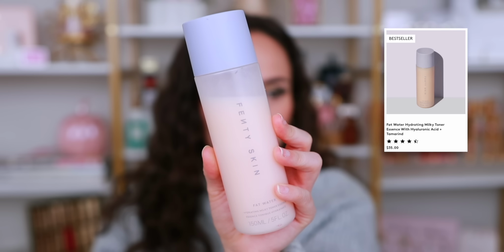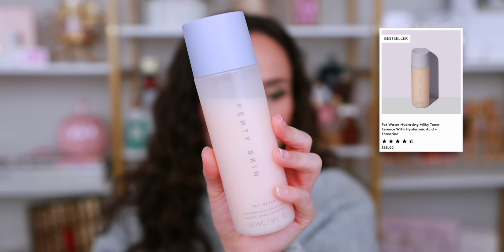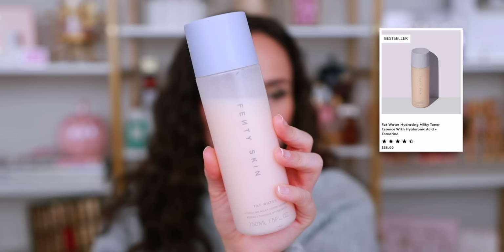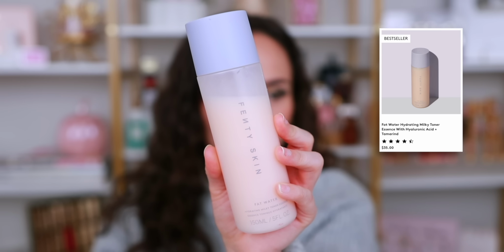So I talked about this one a lot. I actually purchased this a month or two ago. This was a repurchase. I'd finished one all the way up, so I thought it would be fitting just to throw it in here so I can give you my sentiments about how much I love it. So this is the Fat Water. It's a hydrating milky toner essence. I really love the packaging of this because you just twist the cap and then you turn it upside down and it'll come out. Really easy to use packaging.